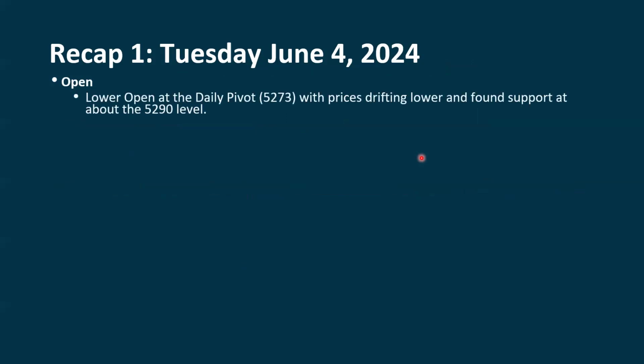Then, going back and talking about what happened right at the open, we did have a lower open. The futures were pretty negative during the night. We opened right about at the daily pivot, which was lower at 5273. And then we drifted lower and we found support right around the 5290 level.